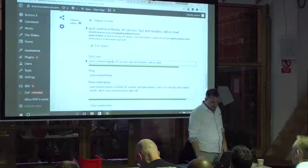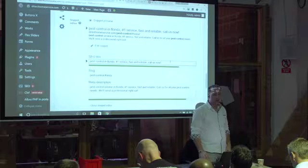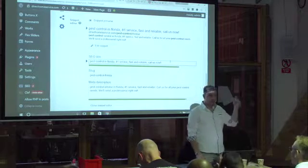And then the slug should be automatically filled in. By the way, on the SEO title, you go until it's green. So that bar needs to be green. When that bar is green, you're good.